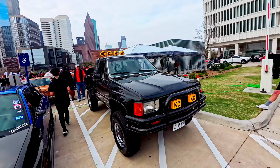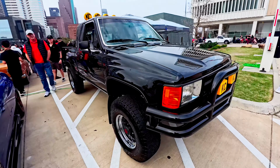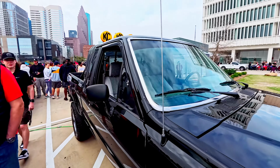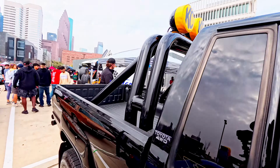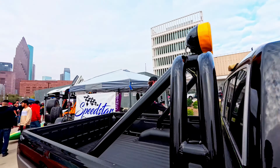The truck? Michael J. Fox's truck. This is exactly the same. Oh yeah, a replica of that truck. Even the roll bar, everything looks the same. It's super clean.